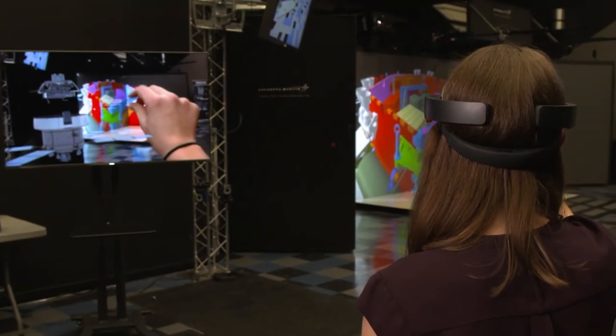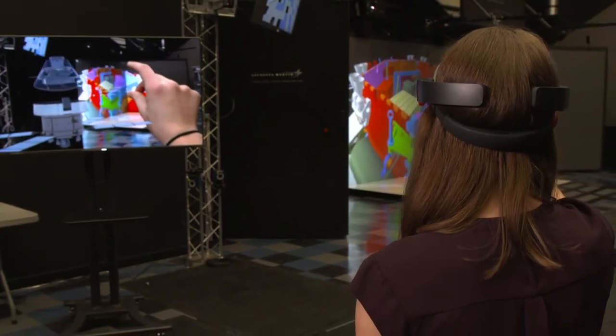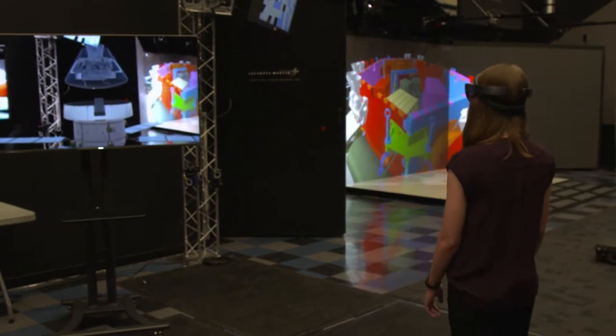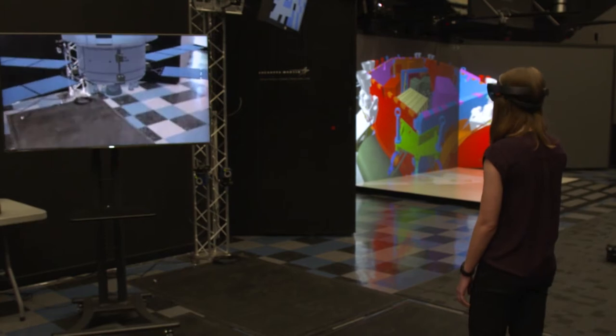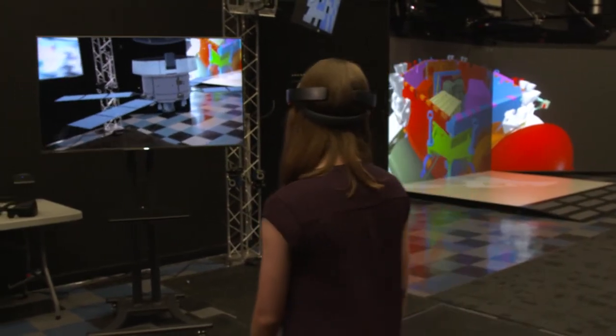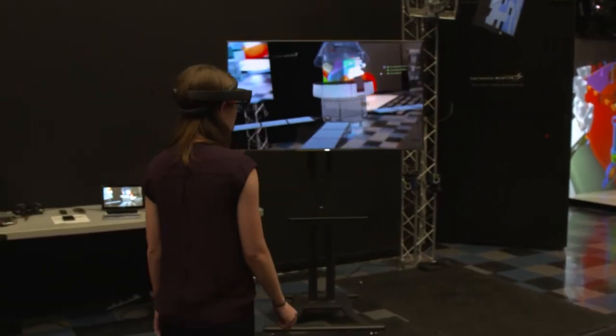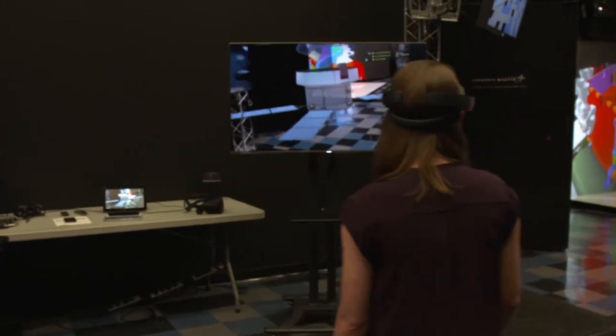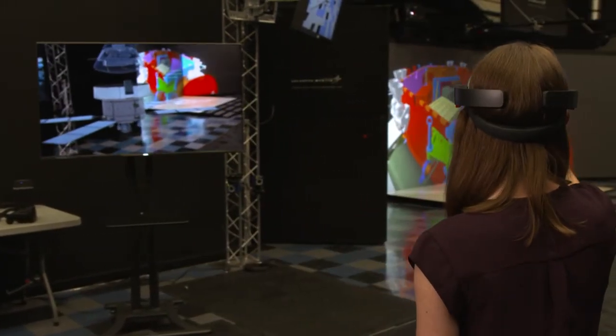As I run through these different configurations, I can actually interact with the model. I can walk up close to it and see where it is. The sensors on the front of the HoloLens are constantly tracking the room that I'm in, so it knows where this model is fixed in space with respect to where I put it. As I walk around it, it will stay fixed there.